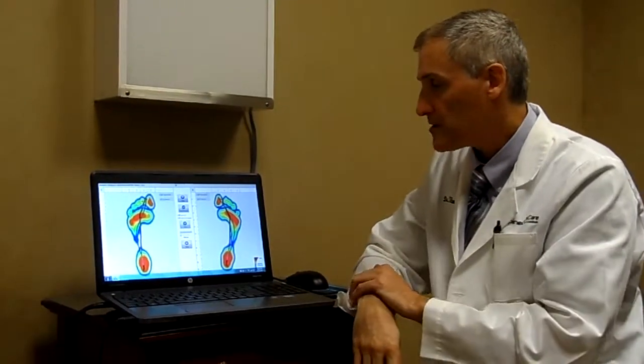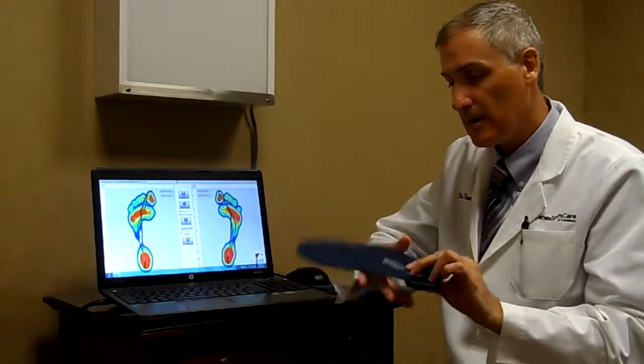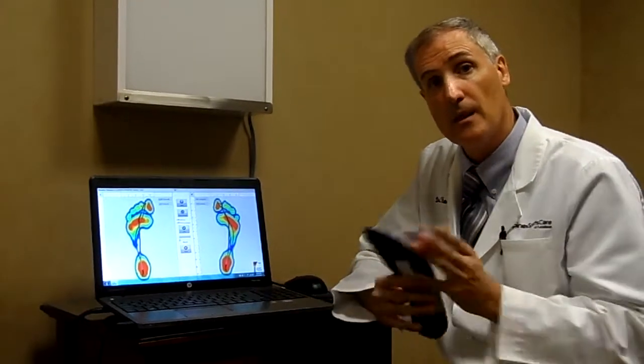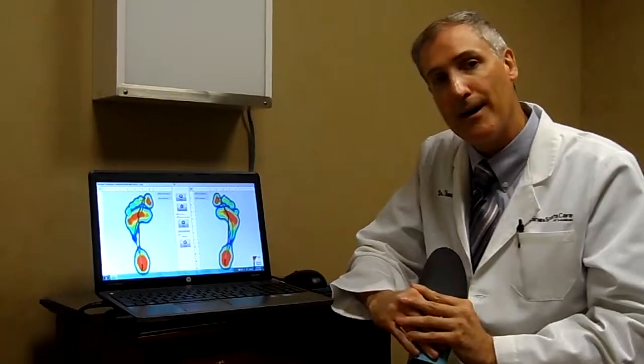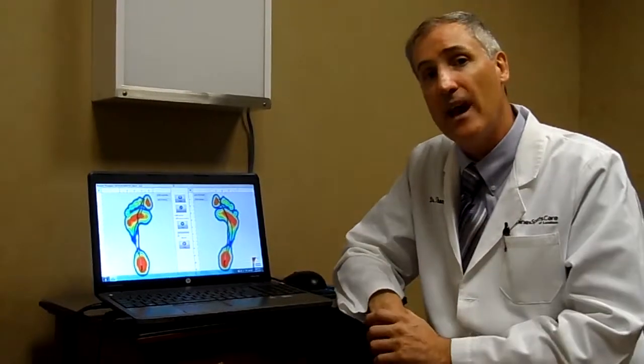So in this particular person, they would be a candidate for a custom insert that we would make to build up that arch that would go inside their shoe to give them better support. And then the next thing we're going to talk about is the therapies of how we address getting that inflammation down and strengthening that arch. So one of the first therapies that we work on in addressing plantar fasciitis is something called instrument-assisted soft tissue mobilization.